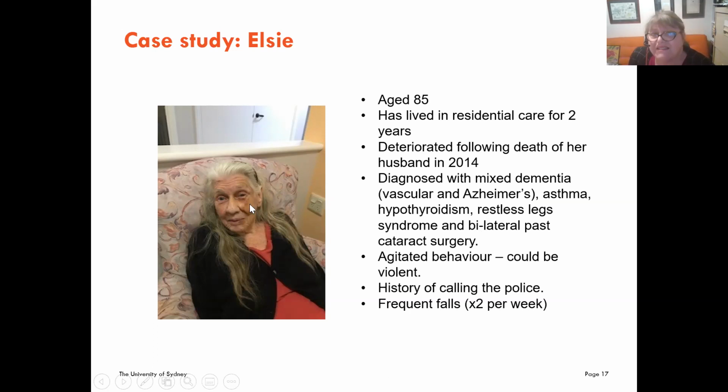You can see she's had a bit of a fall here and has a bit of a bruise on her cheek. She's also quite agitated at times and could be violent. She was known to throw her walking stick around and try and hit people and things. And she also called the police once and complained that she was being held against her will. But she also had a history of frequent falling. So she was falling about twice a week.